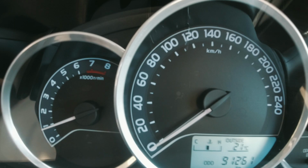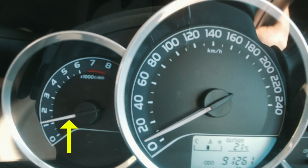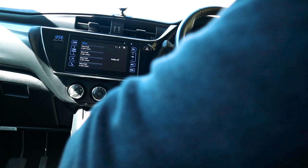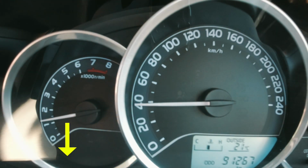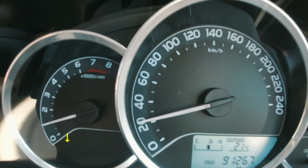Firstly, as the speed of the engine or the RPM increases, the engine will sound louder and louder, which is a good sign that we need to change up a gear. Secondly, as the speed of the engine or the RPM decreases, the engine sound will also reduce, which is a good sign that we should change to a lower gear.